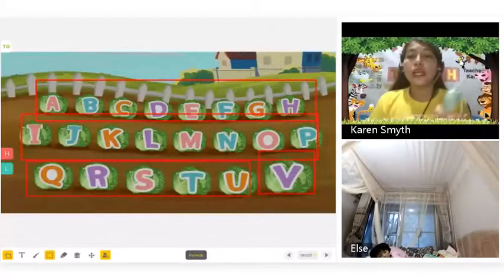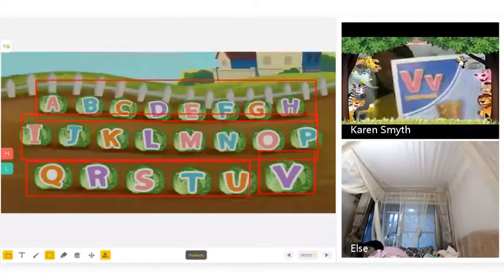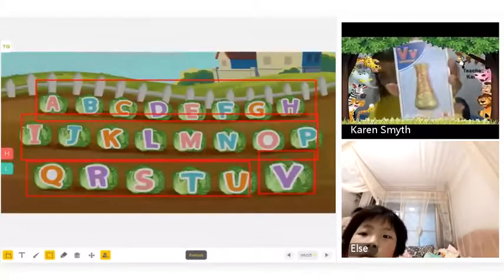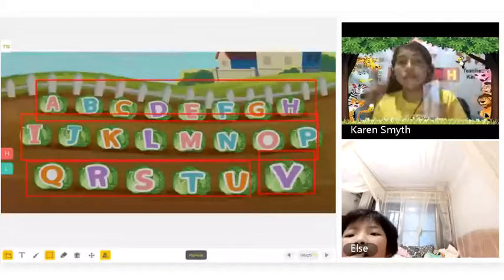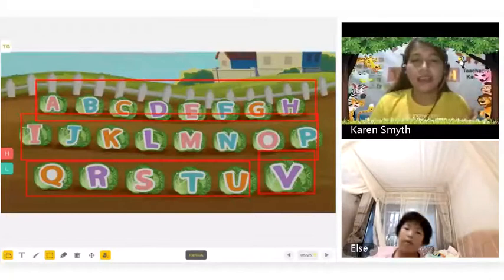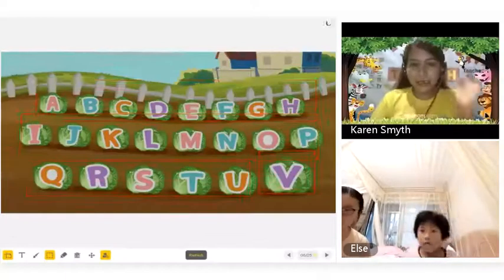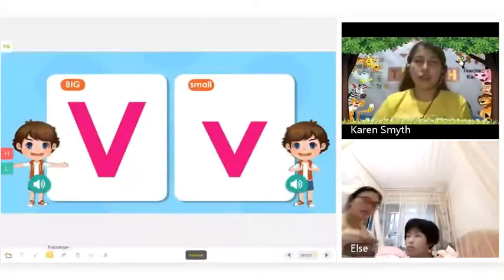Okay. Els, today let's learn the letter V. Can you say V? Okay, and V is for vase. V is for vase. Vase. Okay, V is for vegetables. V is for vegetables. Very good, very good. Good job, Els.